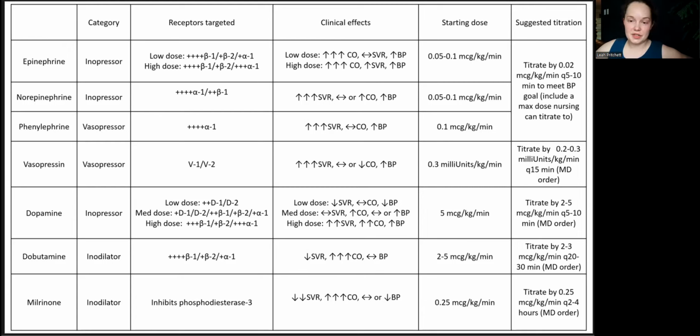And for any nurses who are taking verbal orders or physicians who are writing orders, there's a little bit of a side column there to suggest how you might titrate these agents and whether or not, at least in PICU, we can order them as an MD order that nursing can titrate within a certain range, or if a physician usually orders each increase. Yeah, and usually nursing is only really titrating epi and norepi, or maybe phenylephrine without a specific physician order every time, but that's just usual practice within the PICU.